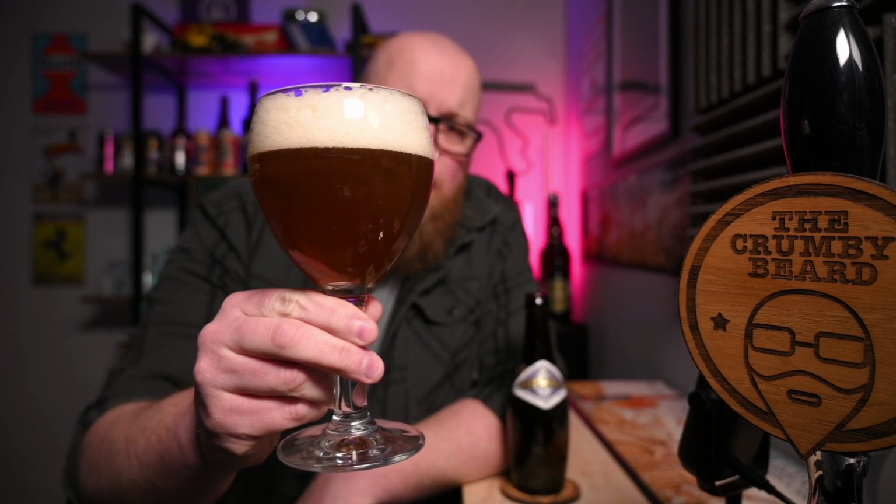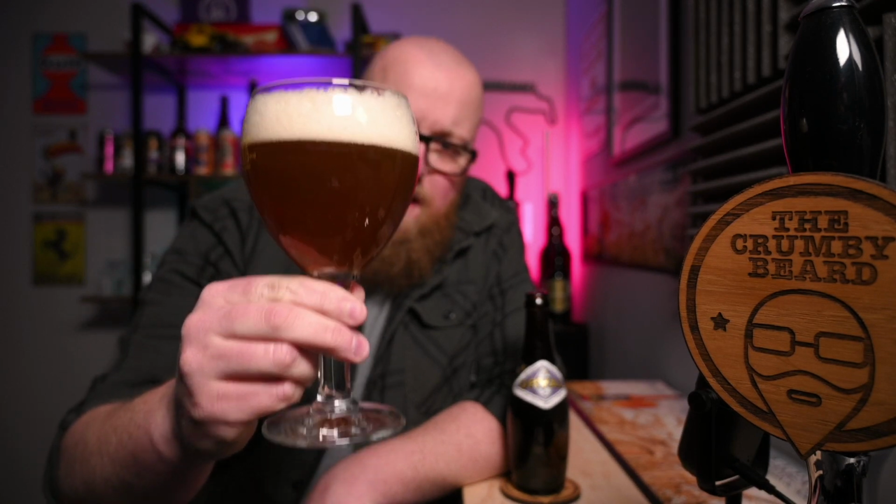Now then, I was a little careful on the pour because it is bottle conditioned. So I'm expecting a few bits of yeasty goodness in there. Although, to be honest, I'm not really seeing a lot. There's a bit of carbonation. It's a funny coloured beer, this. On camera, it's coming across as dark red.